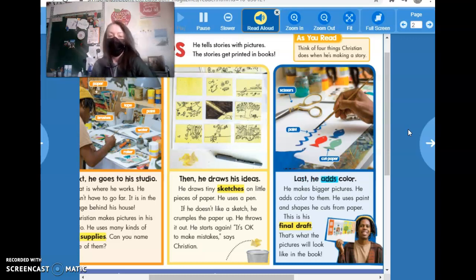Last, he adds color. He makes bigger pictures. He adds color to them. He uses paint and shapes he cuts from paper. This is his final draft. That's what the pictures will look like in the book. Scissors. Paint. Cut paper. Christian as a kid.